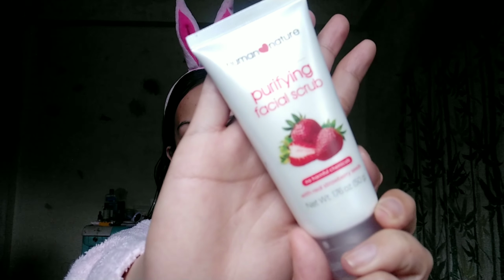Okay, so hindi lang yun ang ginagawa ko. Once a week, to make sure na mag-work yung skincare product na ginagamit ko, nag-exfoliate ako ng skin. And since all natural products naman yung Hello Glow, naghanap ako ng natural na exfoliator. And ito yung ginagamit ko, yung Human Nature Natural Purifying Facial Scrub. Ayan.